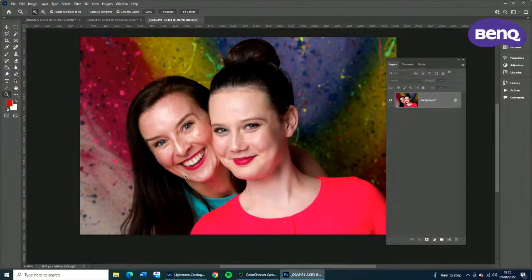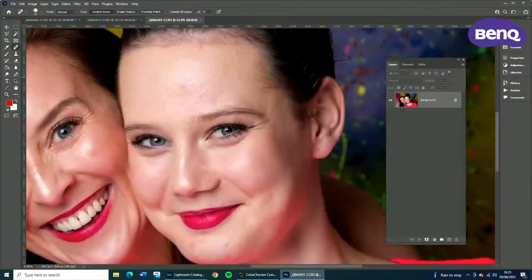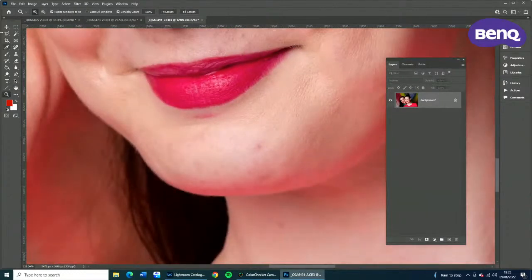Okay, so again, real simple here. We're just going to go super close into the image in here, and we're just going to get a spot healing brush and just go over and start spot healing again. Start bringing things in here. Now, the key thing to this one, which is quite interesting down here, is that we have a tiny little lipstick mark just down here, just underneath the lipstick. So we're just going to go around here, grab that and bring that to a similar area. There you go, completely gone.